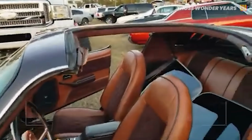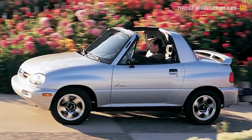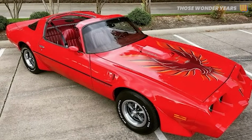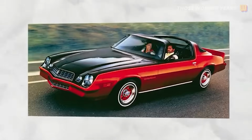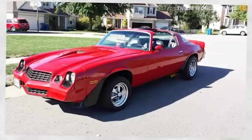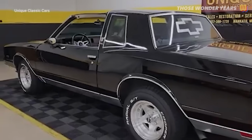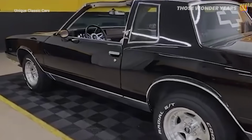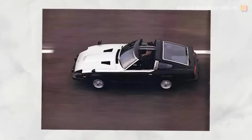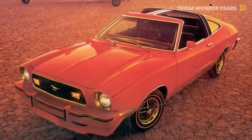These removable roof panels were the perfect blend of a hardtop's security and a convertible's open-air thrill. Popularized by cars like the Pontiac Trans Am and the Chevrolet Camaro, T-tops became synonymous with freedom and style. Removing the panels was easy and fun, transforming your car into an instant head-turner. Cruising down the highway with the wind rushing in through the T-tops made every drive feel like a scene from an 80s action movie. They also had a certain practicality, providing an open-air experience without sacrificing the rigidity of a full roof, which was important for performance cars.